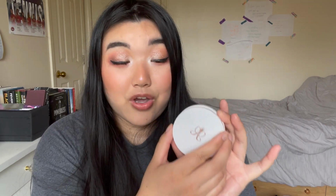Next, I got this ABH Glow Seeker highlighter in the shade Sun Idol. I'm pretty sure this came out during the sale, and the packaging is so pretty. It's so luxe, it's so heavy. I don't think it's available anymore. I think this was limited edition, but a lot of people were comparing it to Amrezy. Honestly, it's really pretty, but I haven't been using it much. I've just been using other highlighters.